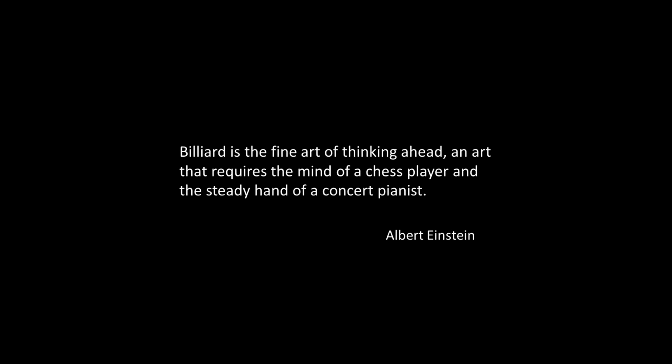Billiard is the fine art of thinking ahead, an art that requires the mind of a chess player and the steady hand of a concert pianist. Einstein is supposed to have said that.